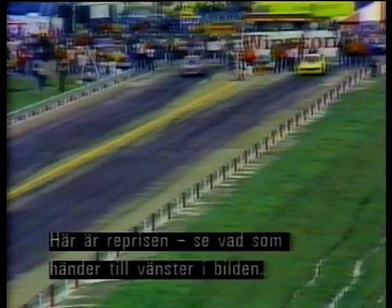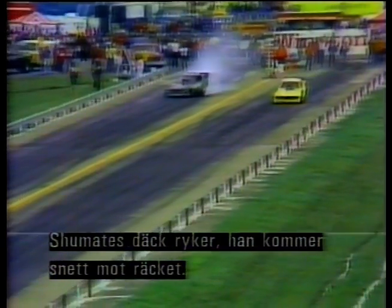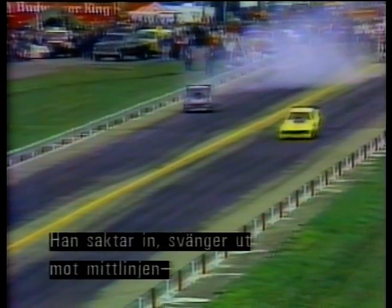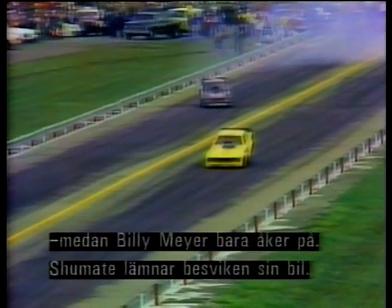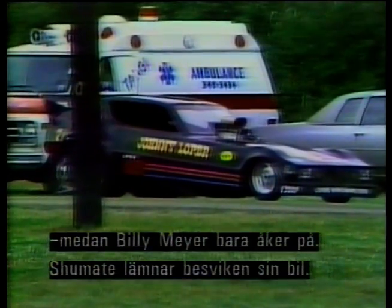Now watch on the left side of your screen. Shoemake front end up, gets up on the tires. They start to smoke. They smoke harder. He gets sideways. Rear end goes towards the guardrail. He backs off, swings the car around. She heads towards the center line, and Billy Meyer just keeps on trucking. Shoemake dejectedly walks away from his racer.